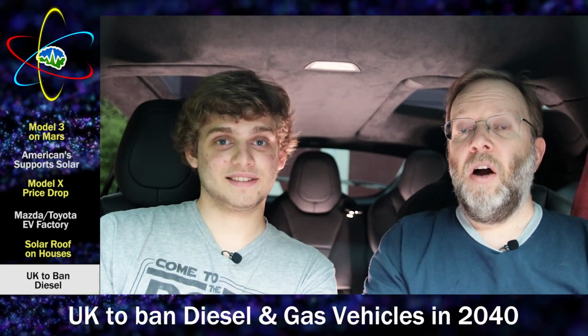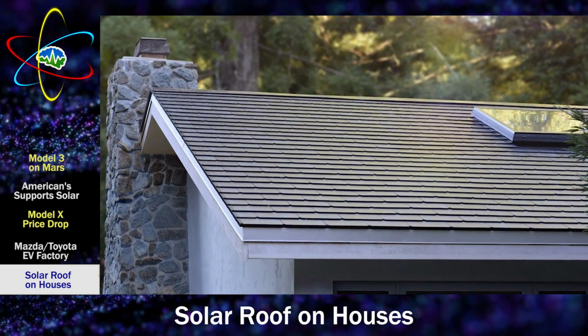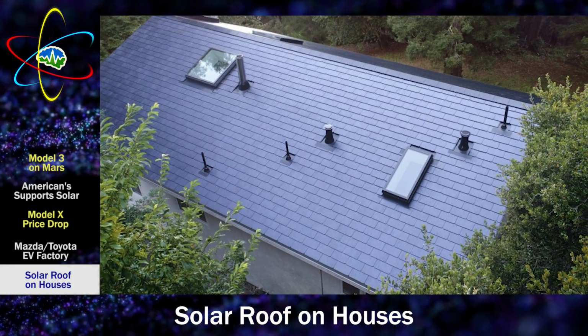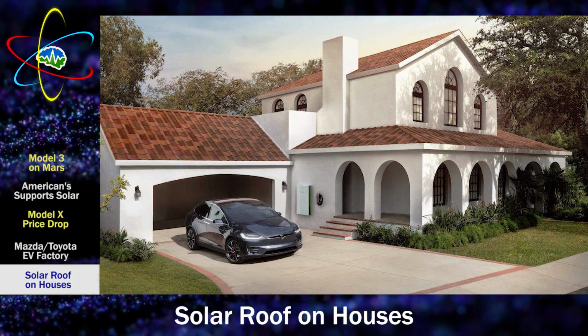All right, so we heard in the Q2 announcement from Tesla that solar roof is going on houses. And in fact, if you look here, this is Elon and JB's houses. We don't know which is which. Yep. And they actually have solar roofs on both their houses. These are non-photoshopped photos. These are legit photos. Real houses that people live in with solar roofs on them, and they look fantastic.